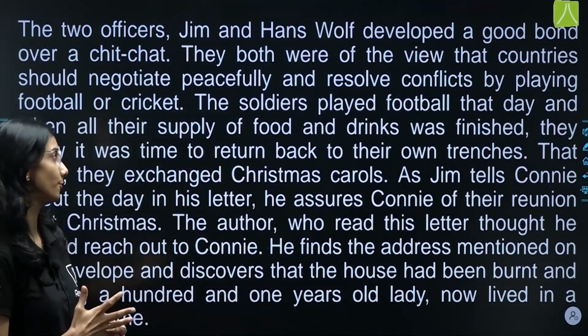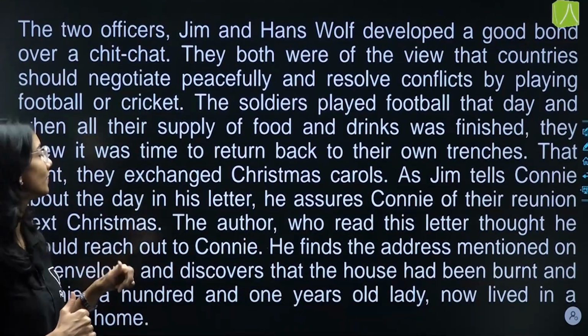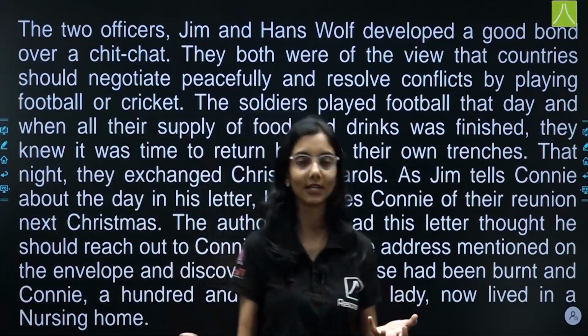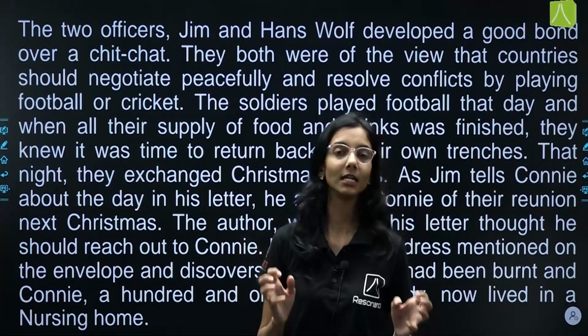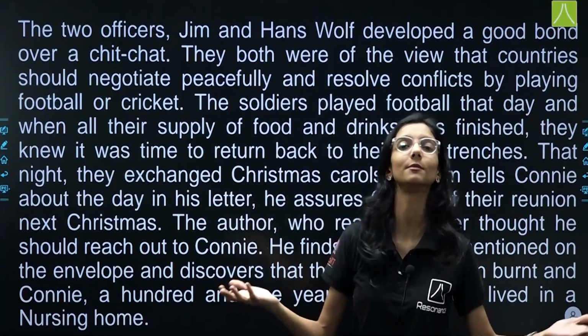The soldiers played football that day, and when all their supply of food and drinks was finished, they knew it was time to return to their own trenches. When all their drinks, the football match and the food are finished, they know it's time to go back to reality, time to go back to the war, and they will become enemies again.